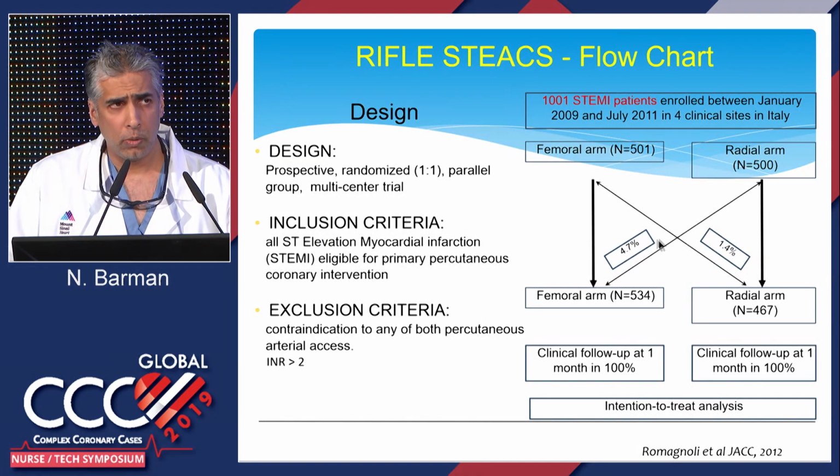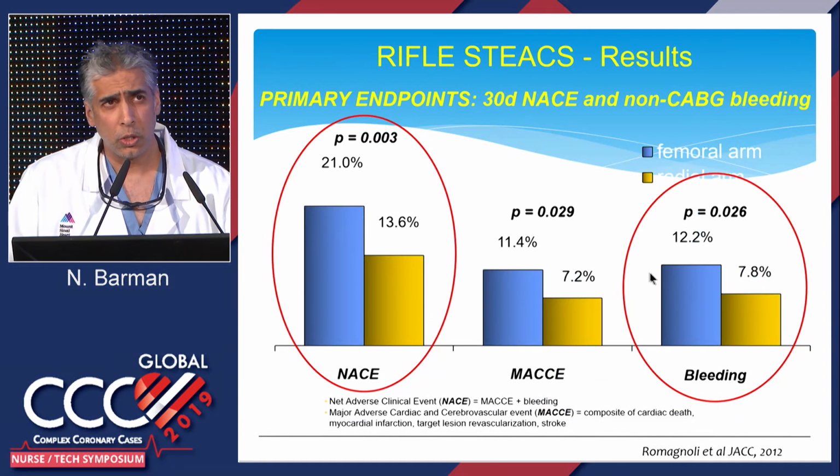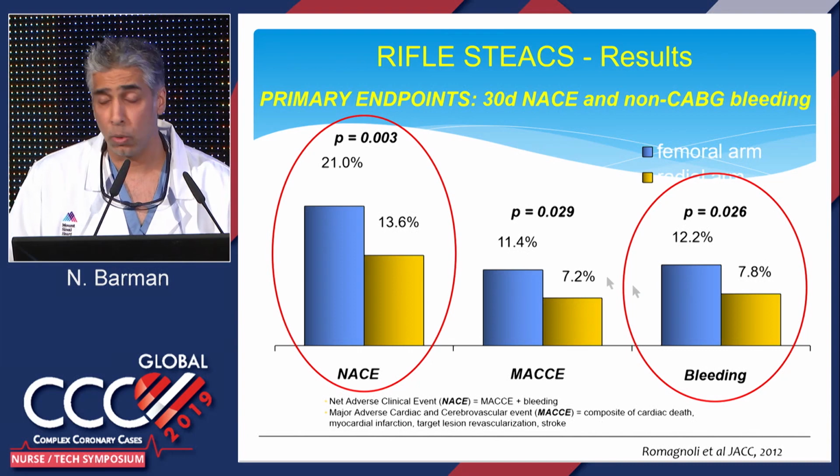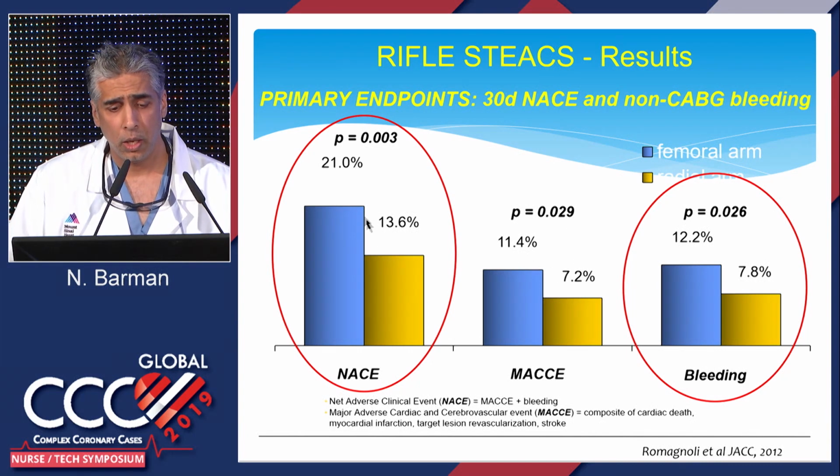The RIFLE trial was pretty eye-opening for people that came later. Italian study, 1,000 STEMIs, femoral versus radial, again, pretty standard randomization. They used really, really sick patients. Everyone got randomized, even if they were in shock. If they were unconscious, they would talk to family. And they had marked reductions, radials in the gold here, in NACE and bleeding.